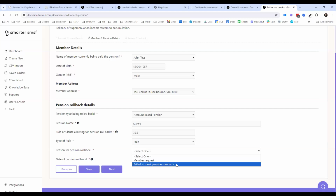Okay, so the revised one, which was really only to introduce requirements impacting the 2017 reforms, we've now seen the Commissioner give some indication around the views of a pension ceasing for income tax purposes and what their views are as to why it's ceasing for superannuation law and trust law purposes, and what their expectations are ultimately.